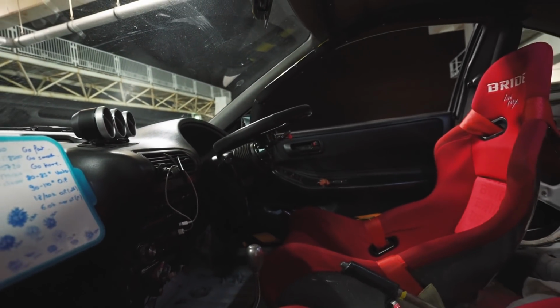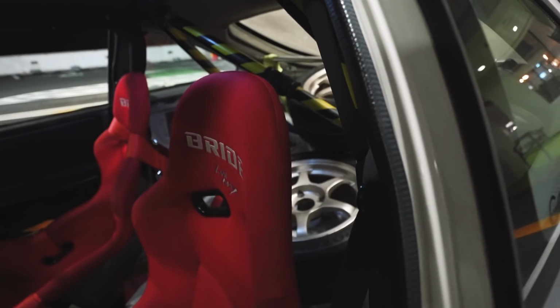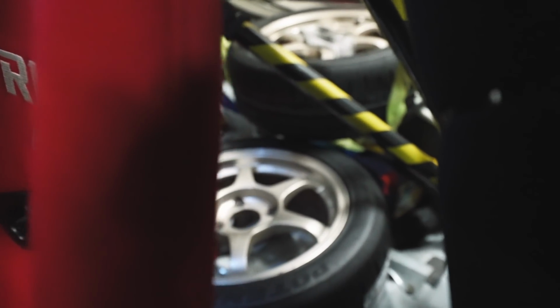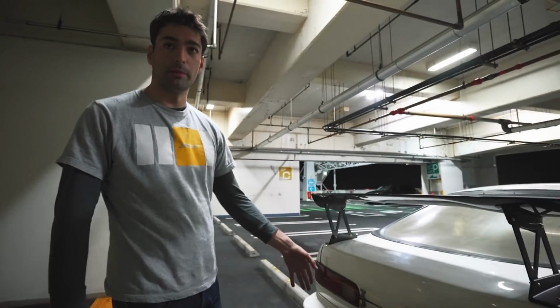New tires for the Taikyu on Sunday. RE71. Oh, on the back here. Yeah. Potenza RE71RS. Nice. So you're gonna be in the same race as Indra, right? Yep.